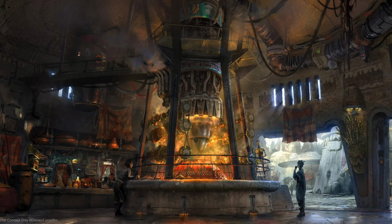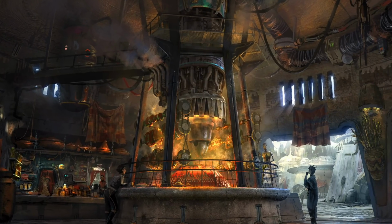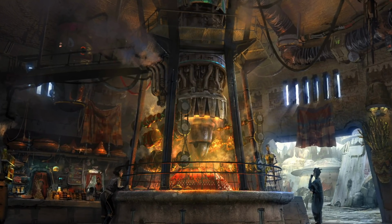Next, we're going to look at the Ronto Roasters. It looks like there's a pod racer engine in the center that's going to be cooking up some meats, and there could also be some jerky options that we saw that are going to be inside of this area.